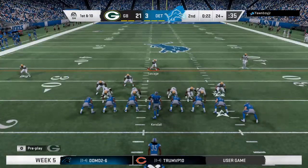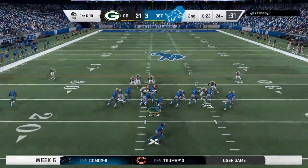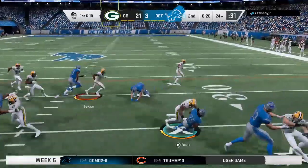The Lions offense ready to kick off their next drive. You've got less than 30 seconds left here in the half. You're well on your own side of the field. What are we doing here, Coach Davis?